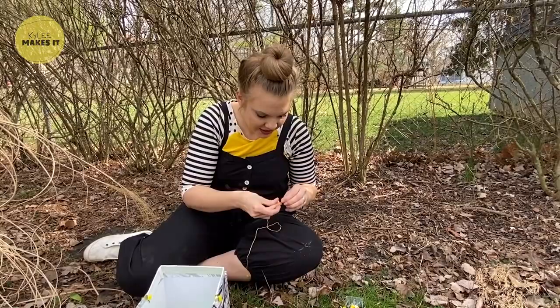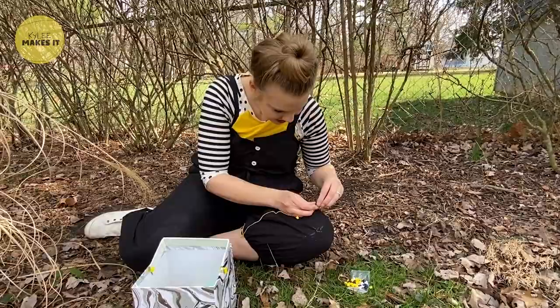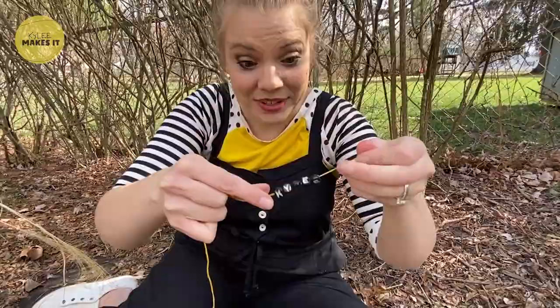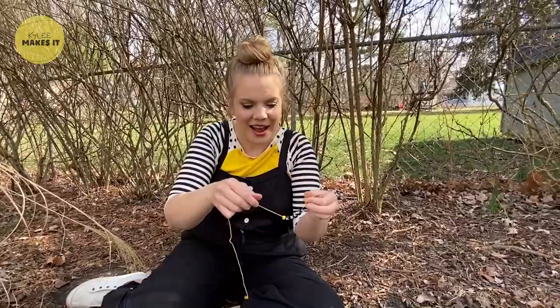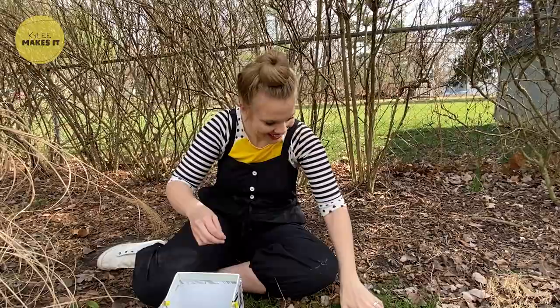Oh, I know what this spells. Oh, I gotta get them all going the right way. Woo! Do you see it? K-Y-L-E-E, Kylee, that's me. I made a special bracelet just for me, and I cannot wait to wear it. What letter does your name start with? Mine starts with K. Ooh, let's keep going.